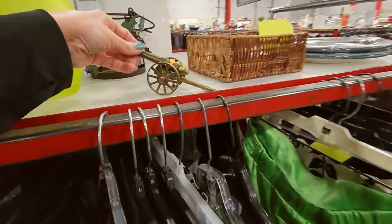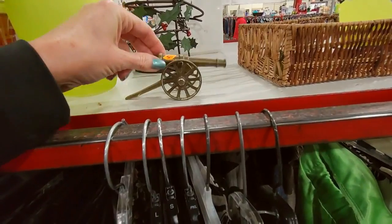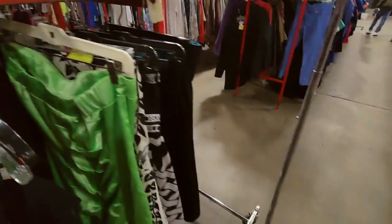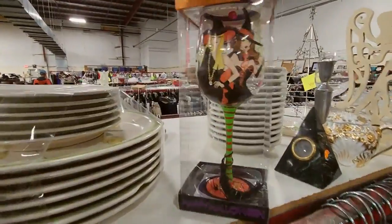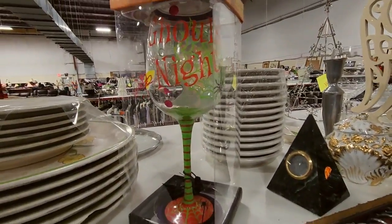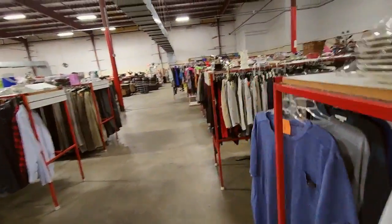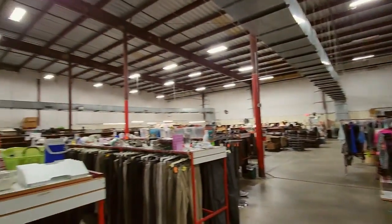And I bought this cannon. This little cannon. Yeah, I did purchase that. I just thought that was the coolest little thing. I wanted it, so I bought it. It was $2.99. And here's a fun little wine glass. Never used. For your ghouls night, instead of your girls night. Oh, I love coming into Carolina Thrift and looking at all the cool stuff in here.